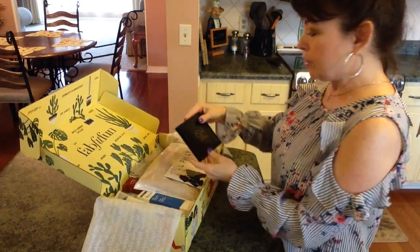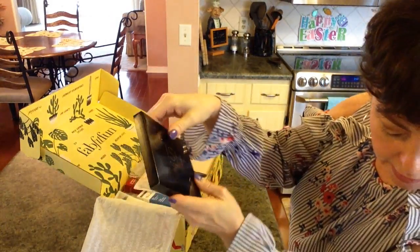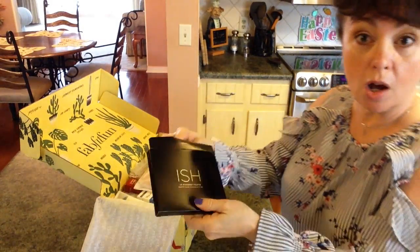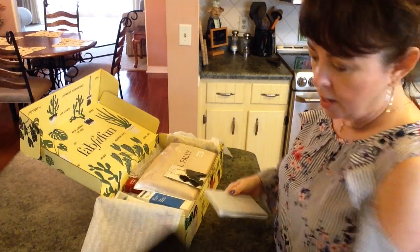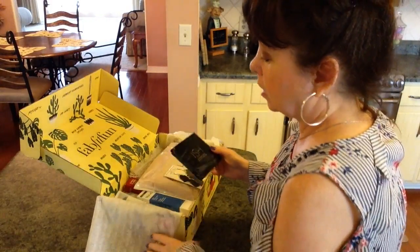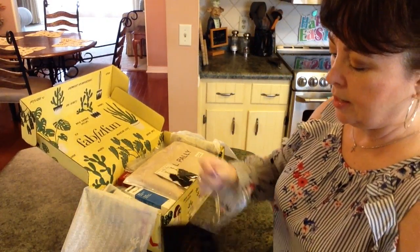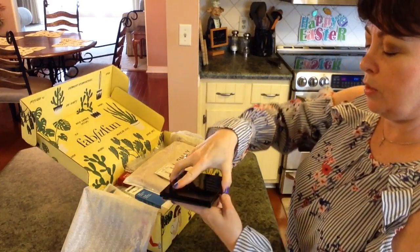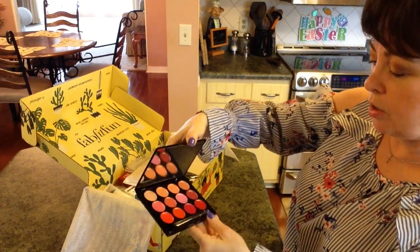Okay, first thing here is this Ish Statement Palette. Now this retails for $42, and I'm pretty sure that I heard that a YouTuber collaborated with them to make this. So let's see what this looks like. It's a really sleek little palette, and it comes with a little brush.